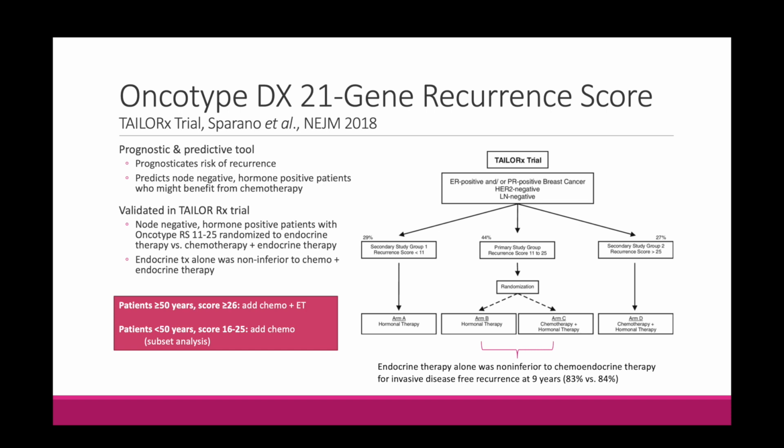For the patients that are less than 50 years old, however, based on a subset analysis, they found that if patients were younger, less than 50, and they had a score of 16 to 25, then they benefited from chemo as well. So for patients less than 50 years old, if their score is 16 to 25, we consider adding chemotherapy based on that subset analysis. However, for these patients that are 50 years old or greater and their score is 26 or above, these are the only patients that are getting chemotherapy in addition to endocrine therapy.